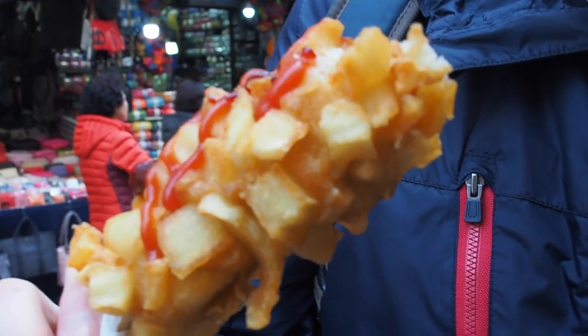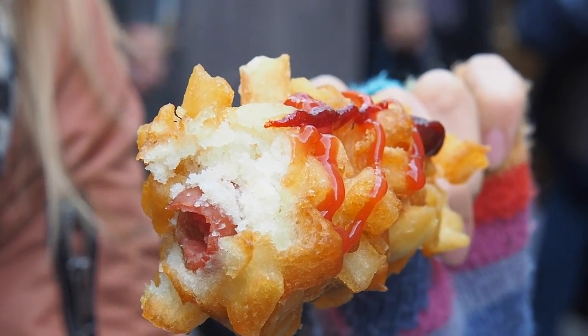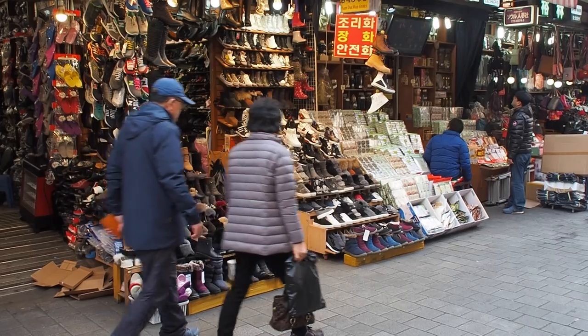It's kind of like having your hot dog on a bun with a side of fries, except it's all been rolled into one. It's all been put into one thing right here. So what was the price for this one? So this one was 3,000 won, samcheon won. So a little bit less than $3.